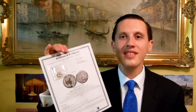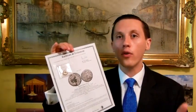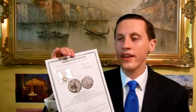Let me show you a little bit of what you get with every item that you buy. Every item that I sell comes complete with a beautiful certificate of authenticity. This certificate of authenticity gives you a lifetime guarantee of authenticity on the item that you purchased, plus my signature. I've identified over 28,000 authentic ancient coins and artifacts over the years.